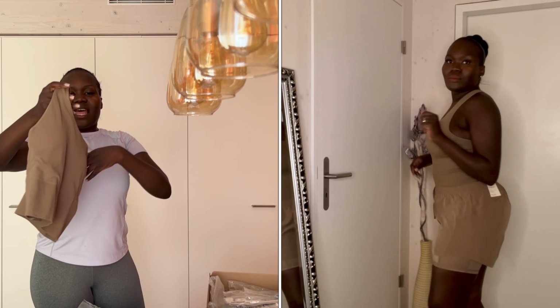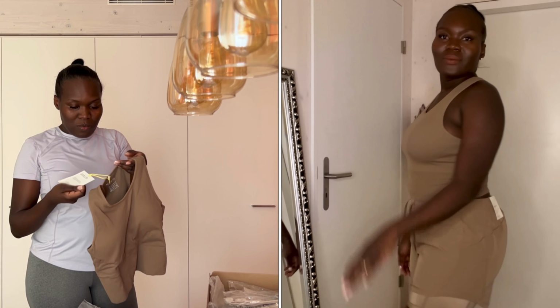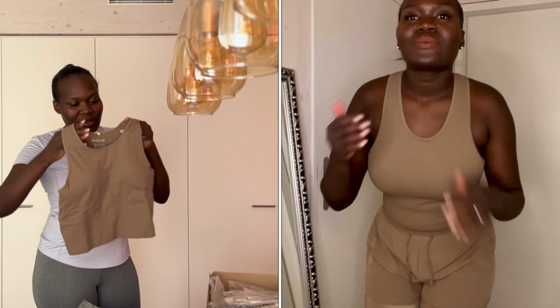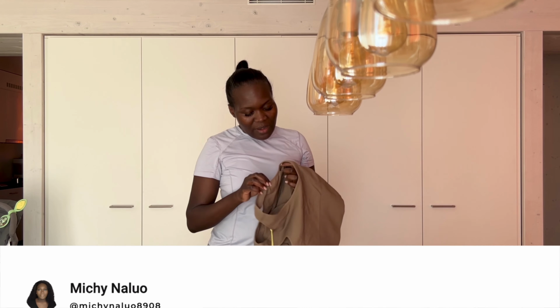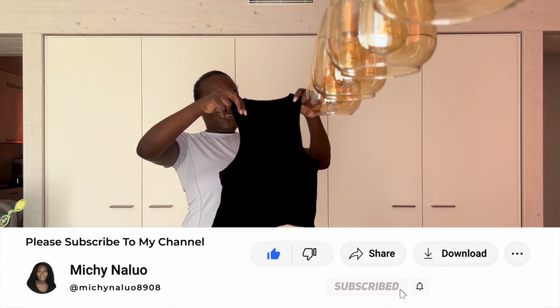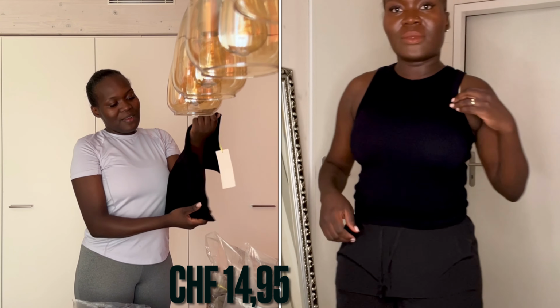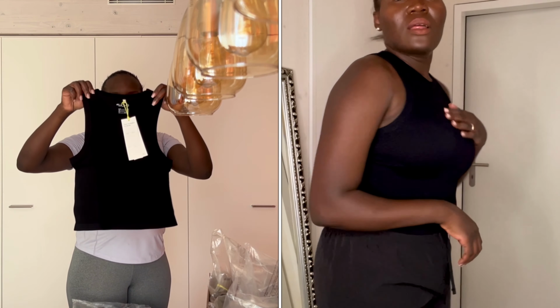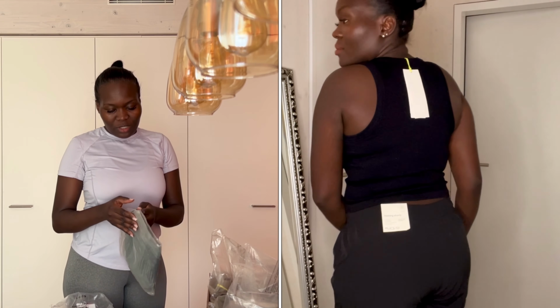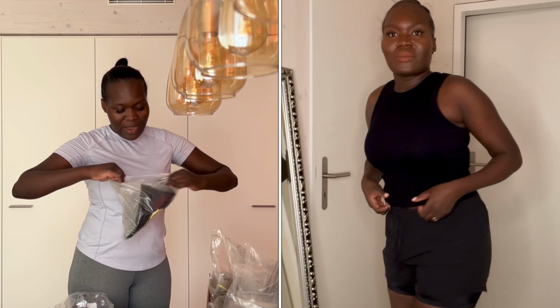I got it in size L because of my breasts. Whoa. So I got it in size L, and this is how it fits. I think it's padded. Yeah, it's padded. Training vest from Move, love it, looks nice. And I wanted to pair this with your black shorts, the same shorts like the ones I showed earlier, but in black.